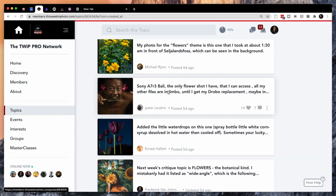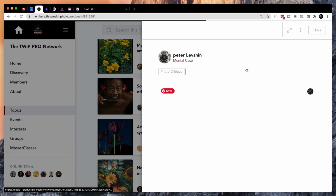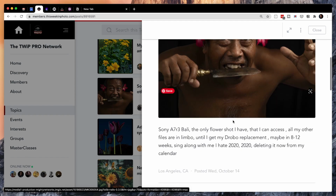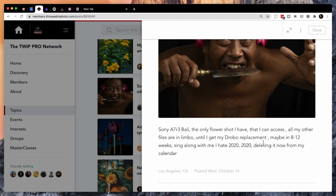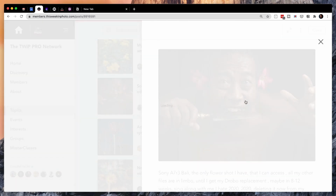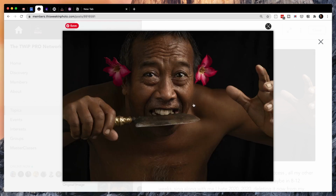All right, next shot is from Peter Levshin, meaning no longer Iceland in that I want to see those blue icebergs before they're gone. Peter says he shot this with his A7R3 in Bali. The only flower shot I have that I can access. All my other files are in limbo. Oh, the Drobo story again that you've probably heard a million times. Yeah, I am currently rebuilding his Drobo RAID. I've got another 17 hours out of 54 hours it's been running. So he'll have his images back then. Good. So then he won't have any more excuses.